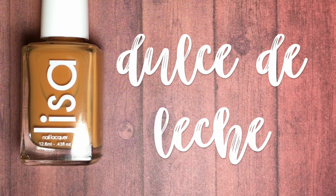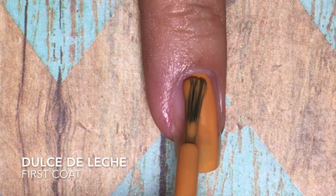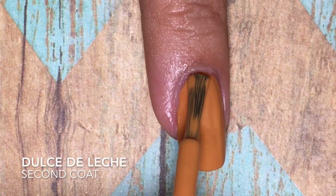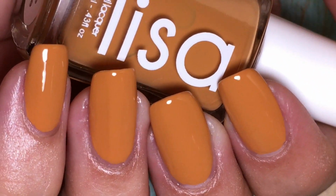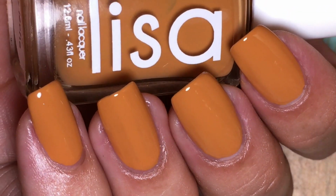Coming up is Dulce de Leche, and this is a caramel mustardy yellow cream. This polish was so delicious, and it's so perfect because Dulce de Leche is one of my favorite flavors ever.